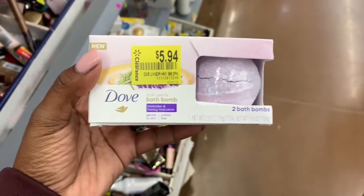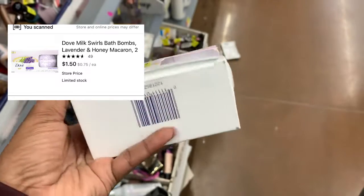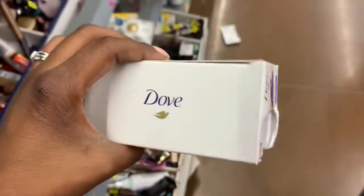And then this right here, the Dove Bath Bombs, it says $5.94, but when you scan it, it's ringing up $1.50. I'm going to show you guys the UPC. And even though one is cracked, it really doesn't matter because it's going in your tub anyways.